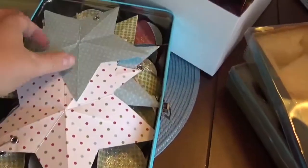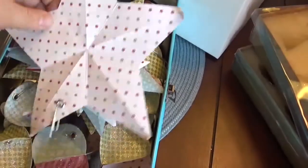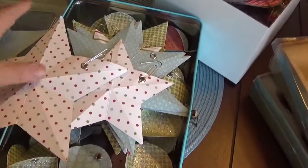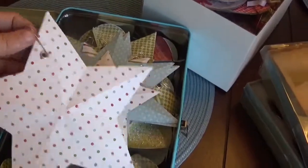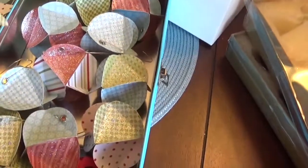So I have a bunch of stars, and these were a kit again from Stampin' Up! All I did with them is I punched an eyelet in so that I could run a tree hanger, aka a paper clip, through them. I thought I had added glitter on some of them, but it doesn't look like it. I have more of those ornament balls in here. And then my fancier ones are in this box.